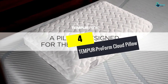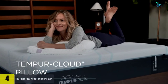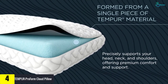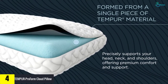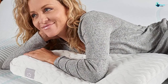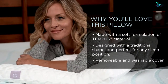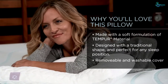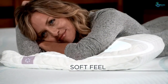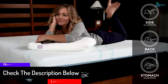Moving on at number 4, we have the TEMPUR-ProForm Cloud Pillow. Next on the list is this superior quality pillow. Made with high-quality memory foam, this pillow is for all sorts of sleepers. The utter soft material gives a feel like you are on clouds. This pillow won't only help you in sleeping but also provides the required support, so your head, shoulders, and neck will remain balanced and at ease. The extremely soft memory foam adjusts according to the shape of your body. It has a low profile that suits best for back sleepers and stomach sleepers.